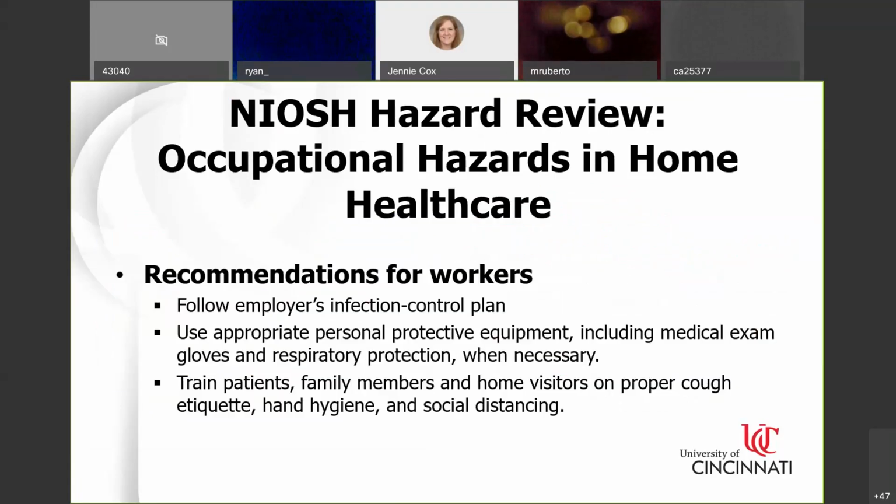So NIOSH had developed a hazard review for hazards in the home healthcare setting, and specifically recommendations for workers when it came to infectious diseases. First, they recommend to follow your employer's infection control plan, to use appropriate PPE like gloves and respiratory protection when necessary. And lastly, to train patients, family members, and home visitors on the proper cough etiquette, hand hygiene, and social distancing.